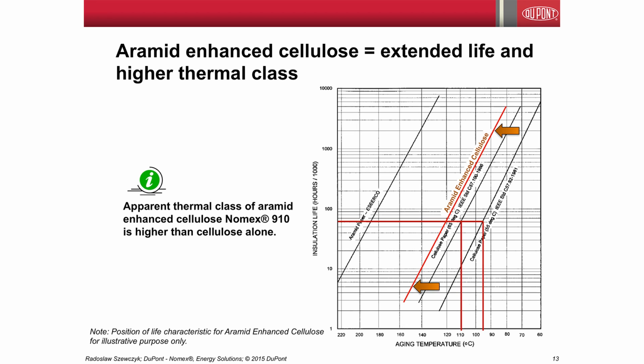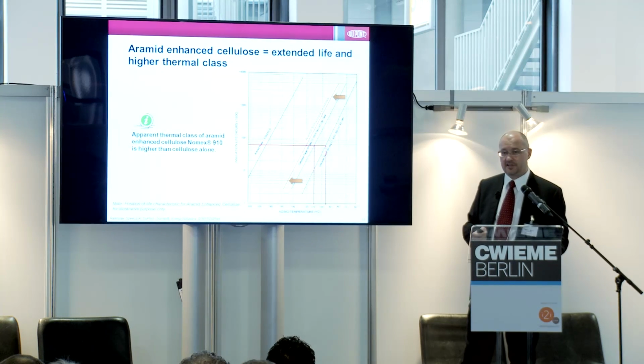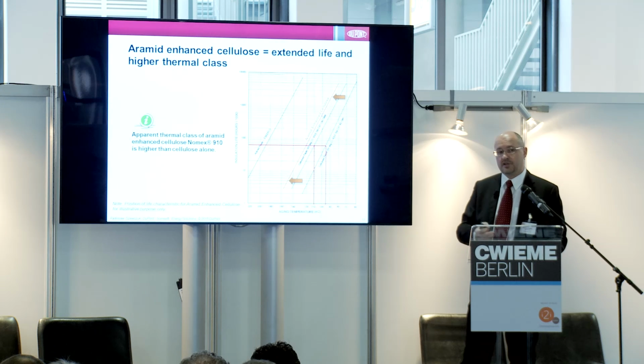So we could say that the lifetime characteristic is either shifted up to extend the life, or shifted to the left on this life characteristic to increase the operating temperature of the material.